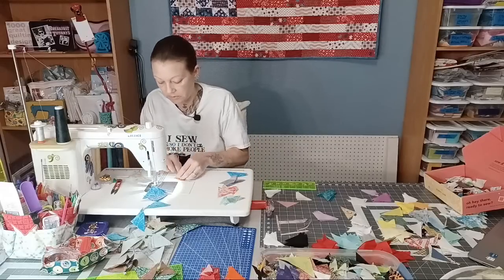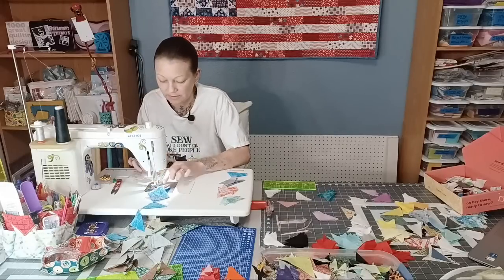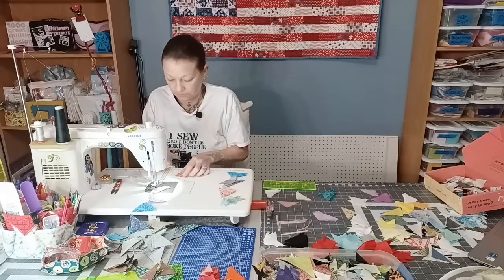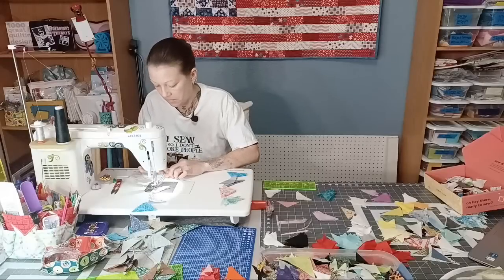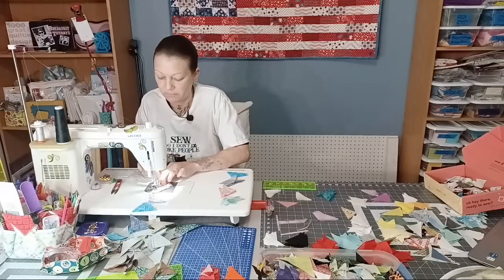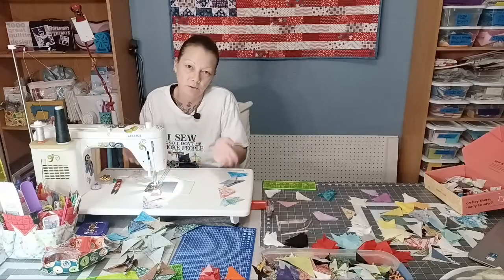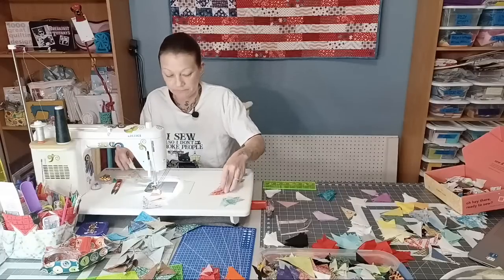All right, let's do some gummy bears with some cherries. Okay, come on, get on there. There you go. Some of them are from right at that fold when you make binding, so they have a fold in them.